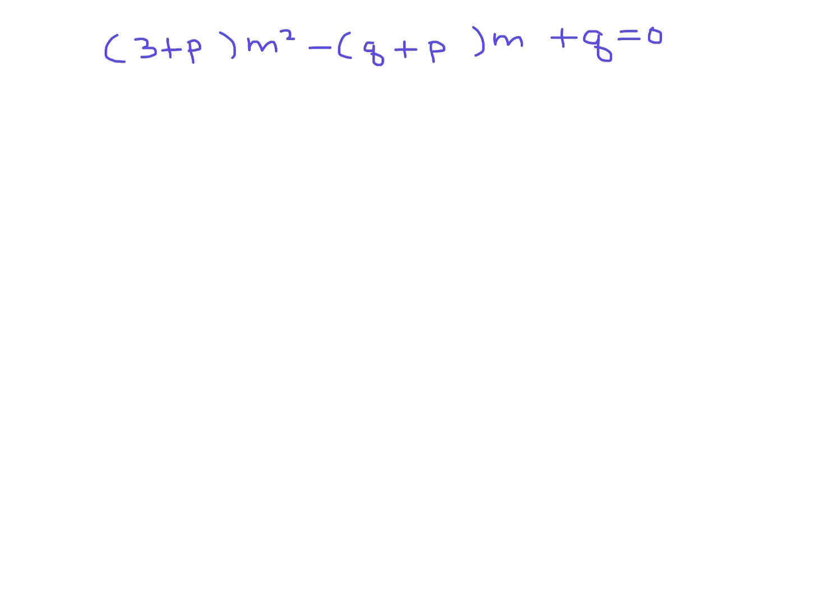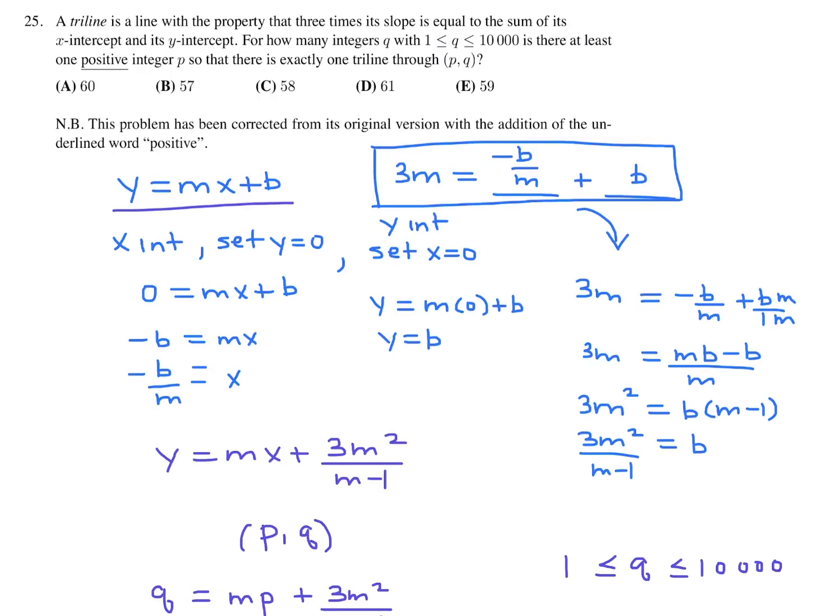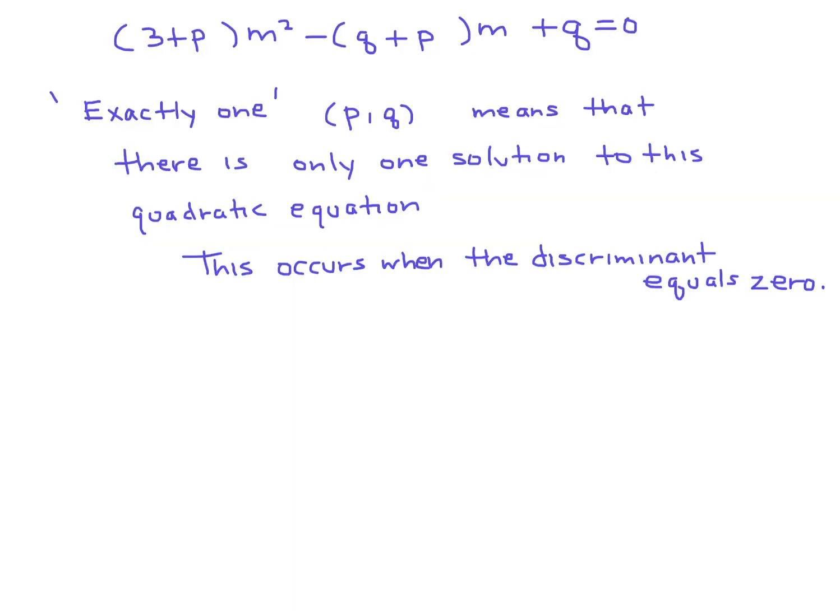Now, let's go back and read the question a little more carefully once more. For how many integers q, with q between 1 and 10,000, is there at least one positive integer p, so that there is exactly one triline through pq? What does that mean? It means that you want exactly one point pq going through that line. That's it, just one. And the only way that can happen is if our quadratic equation has only one solution. Not two, but one. Exactly one pq means that there is only one solution to this quadratic equation.